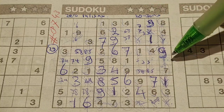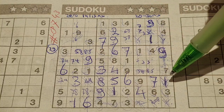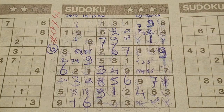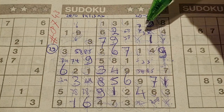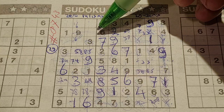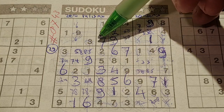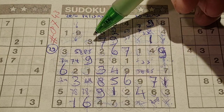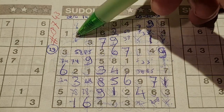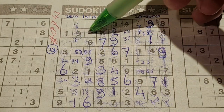I'm thinking. 2, 5, 8. 10 minutes already passed. Need to hurry. 9, 7, 6. 1, 3, 2, and a 4. No 2 here. No 2 there.